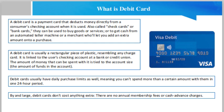Debit card purchases can be made with or without a PIN. If the card has a major payment processor's logo, it often can be run without one, just as a credit card would be.